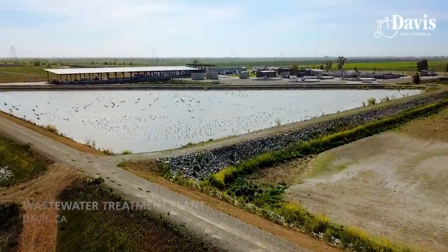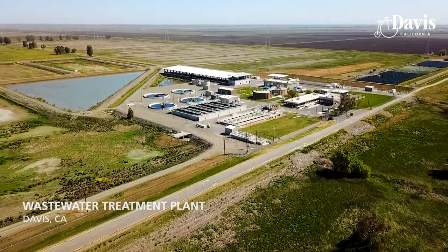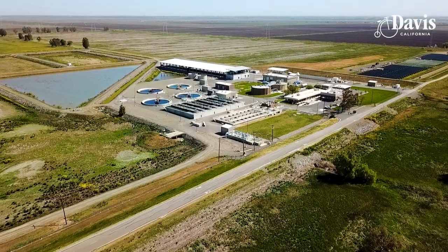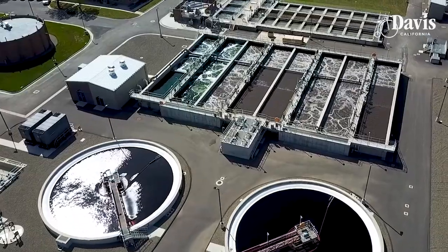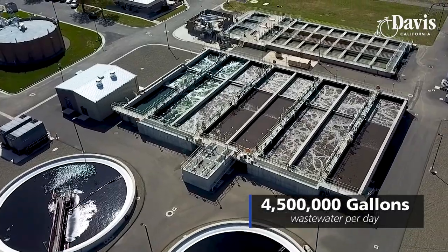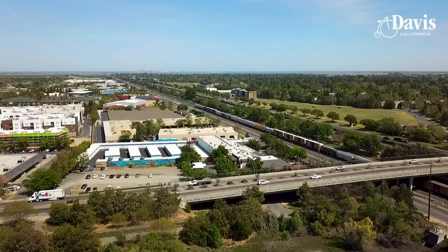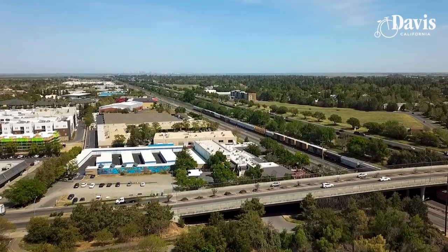This is the City of Davis Wastewater Treatment Plant, located on 280 acres northeast of Davis, California. The plant treats an average of 4.5 million gallons of wastewater a day in order to support the residential, commercial, and industrial activities of the community.